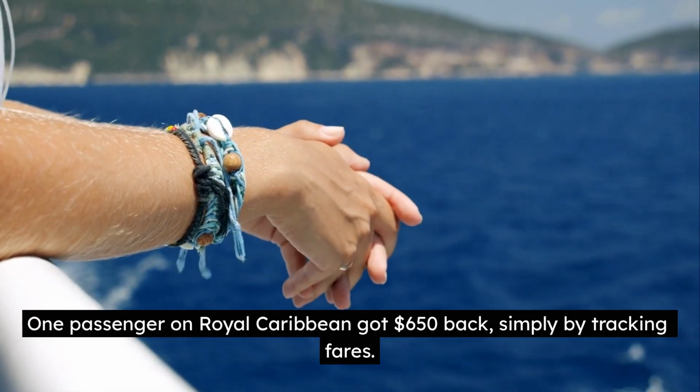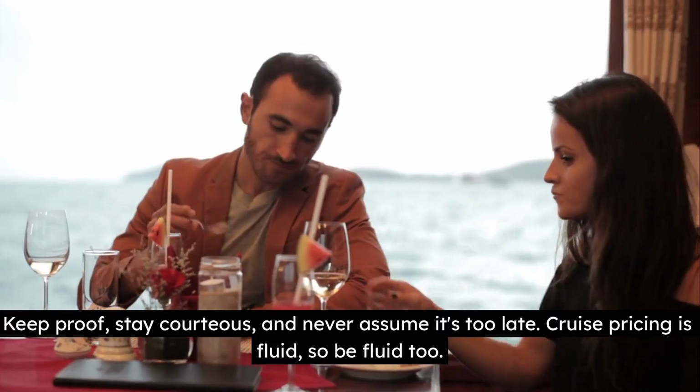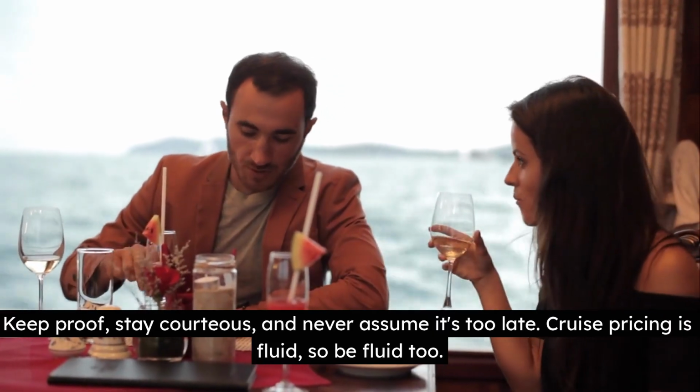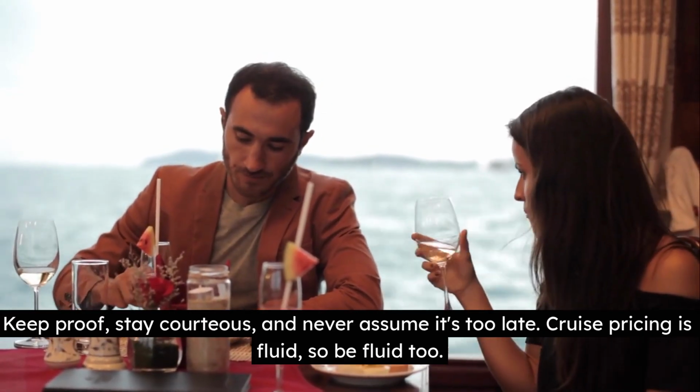A polite email can be worth hundreds. One passenger on Royal Caribbean got $650 back simply by tracking fares. Keep proof, stay courteous, and never assume it's too late. Cruise pricing is fluid, so be fluid too.